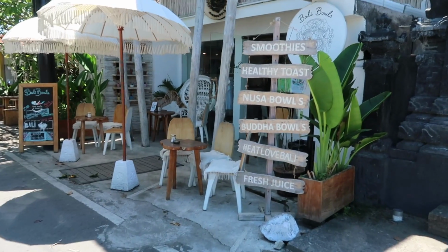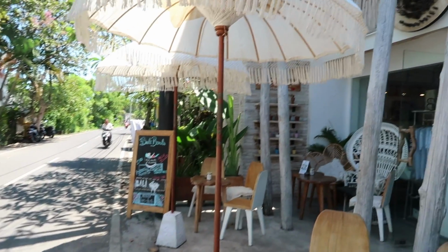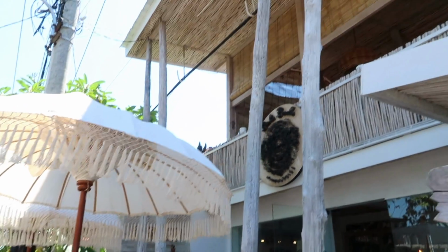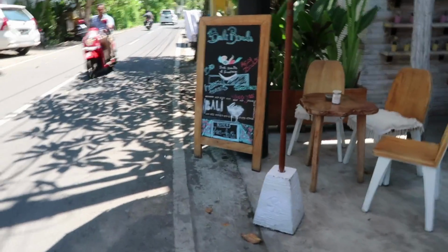Okay, just got to Bali Bowls. So cute. I love how cute these little cafes are here in Bali. Definitely not a lack of good healthy food here, which is awesome.